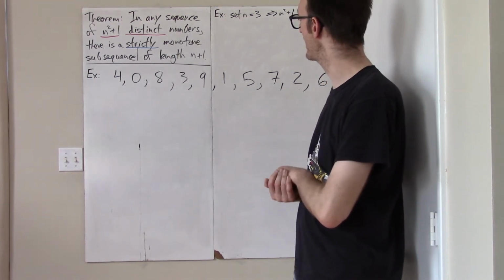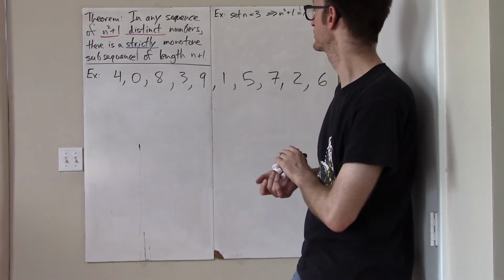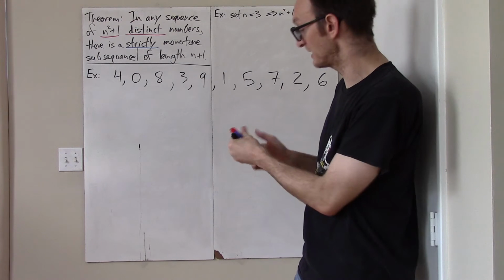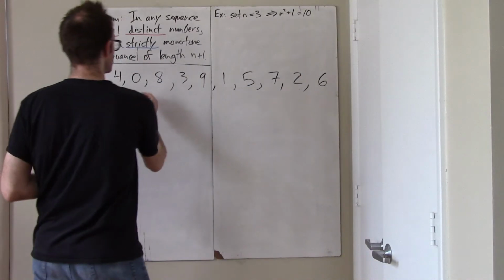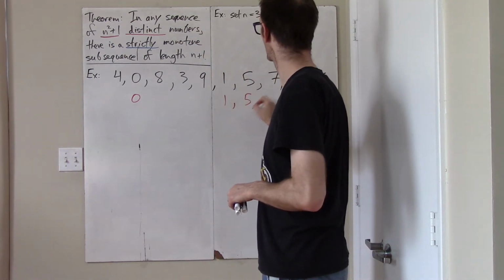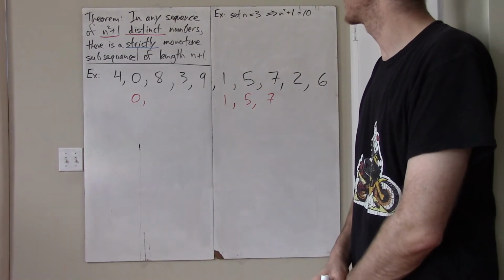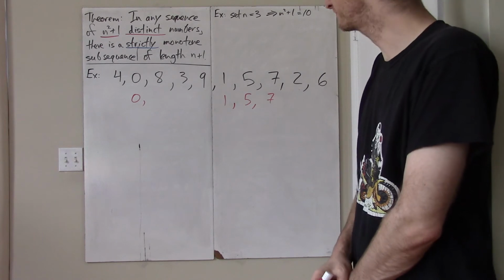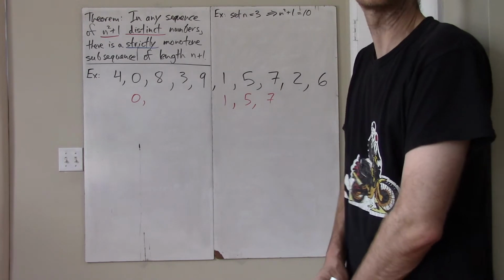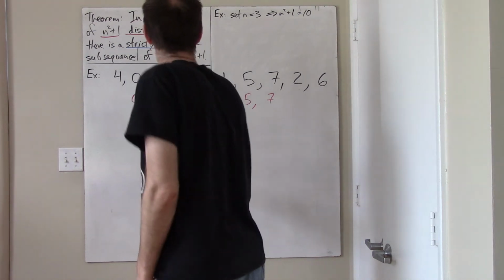So perhaps we should just do that right now. What is the subsequence of length 4, which shows that this theorem is true in this case? I need 4 numbers which all go up or down. I think there are, in fact, a lot of them. If you take 0, 1, 5, 7, for example, that is a subsequence of length 4, which is monotonically increasing. And if you just took those 4 numbers, then you could tell a narrative that my cookie consumption is going up.